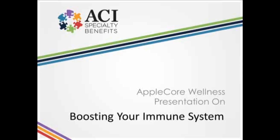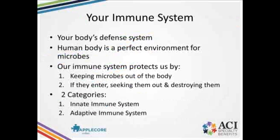Hello everyone. Today we're going to talk about the immune system, which factors impair its functions, and how to boost your immunity. So let's begin. It is important to first understand what your immune system is.